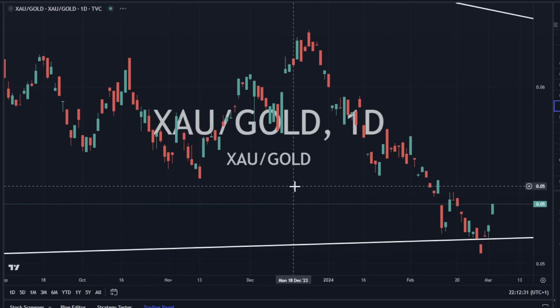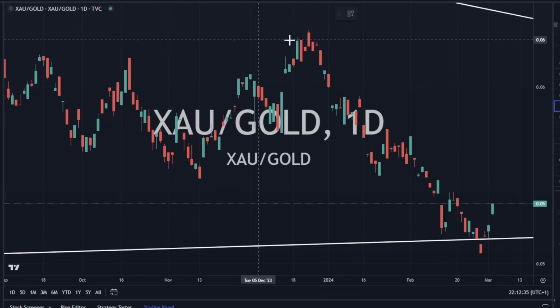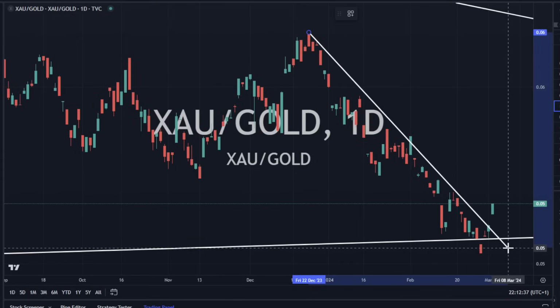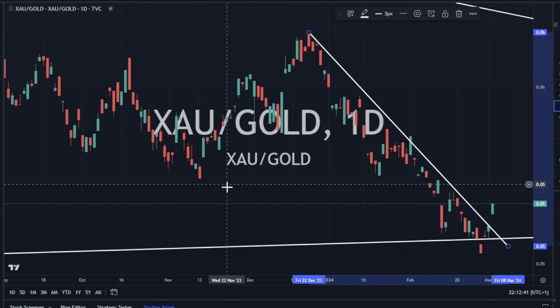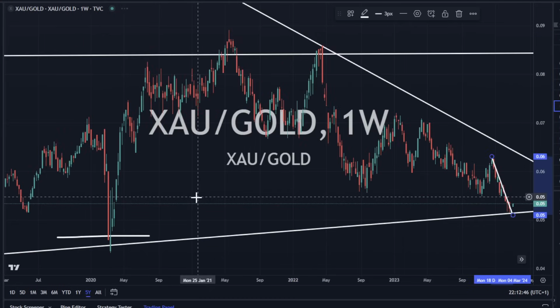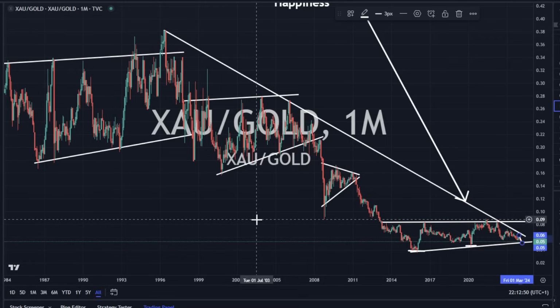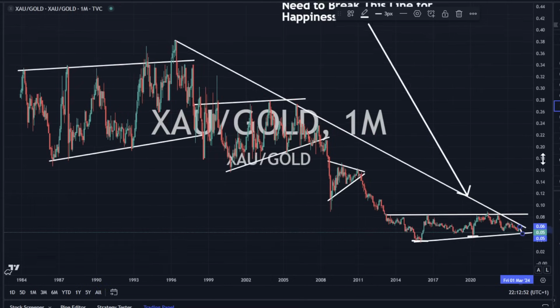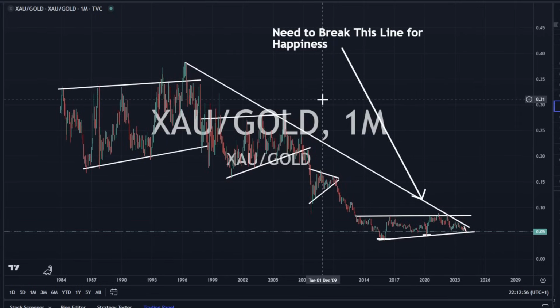XAU to gold ratio, the gold and silver mining companies are finally grabbing their sack and getting moving. Thank God. Here's your downtrend line. That looks like a pretty good break here today. Let's hope that momentum can continue. If you're a gold and silver mining company investor, back out. This is where the money's at, guys. This is, I guess, the money shot. If I were to say it's a money shot.